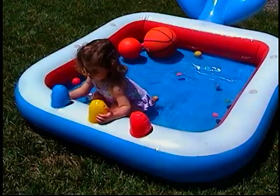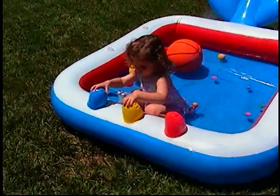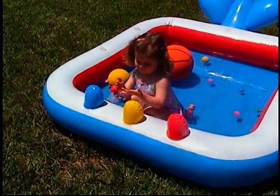Good boy. What do you got there? Blue and yellow. Blue and yellow what? Make purple. Blue and yellow make purple? Yeah. You sure?